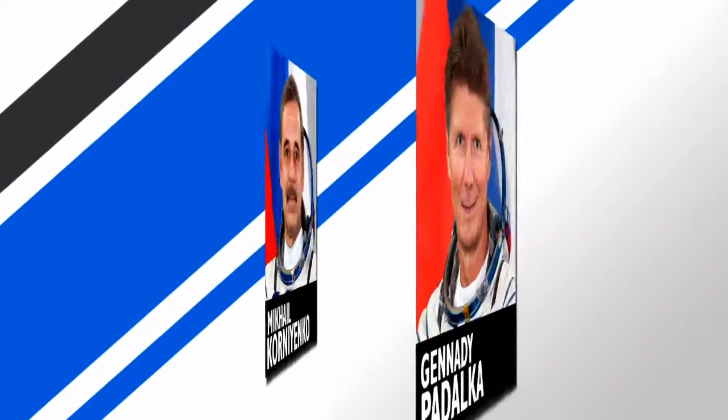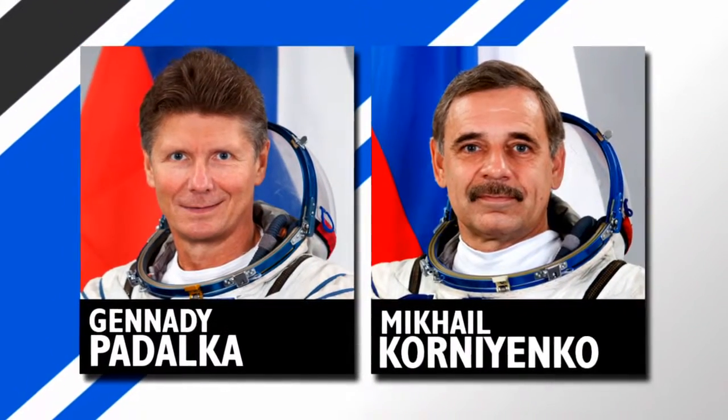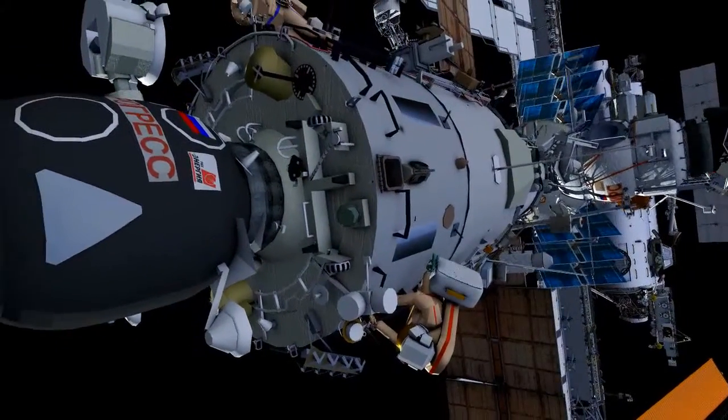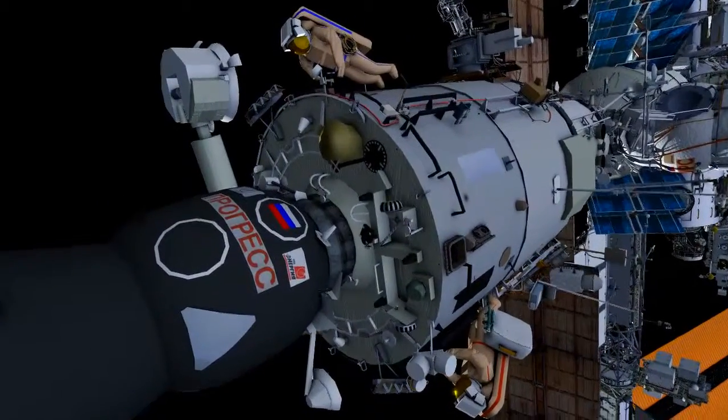Meanwhile, cosmonauts Gennady Padalka and Mikhail Kornienko prepared for their planned August 10th spacewalk. The duo will replace external experiments and inspect the station's Russian segment exterior. They'll even do a little window washing.